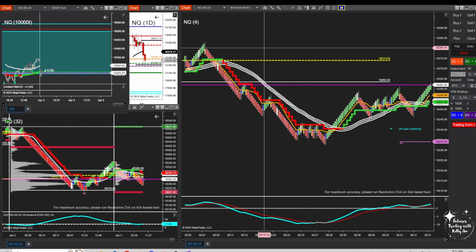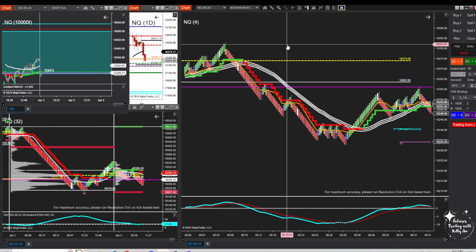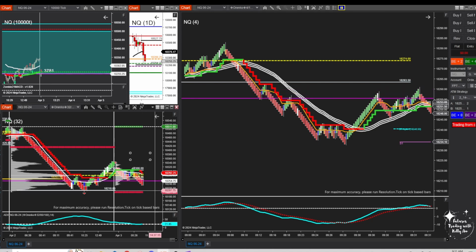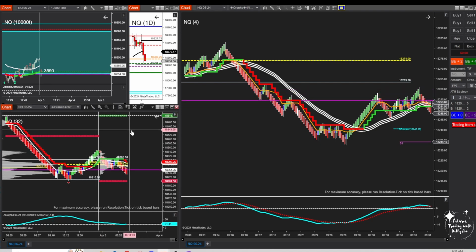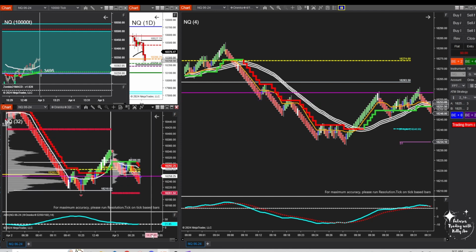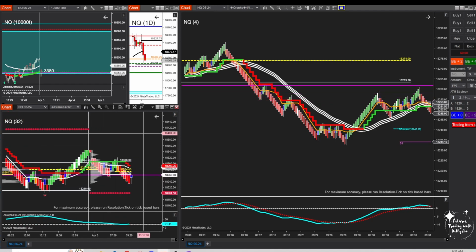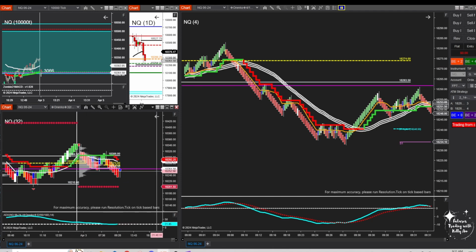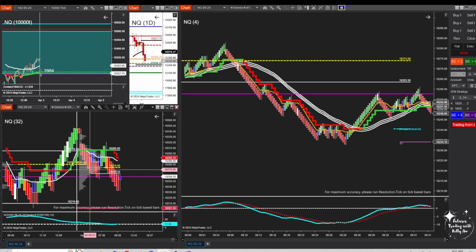So my setup is very simple. I am looking for a short entry to be valid for me. I'm just taking the scalps at this point. I'm swing trading a little bit on ES, but for now I'm just doing the scalps. For a short trade to be valid, first of all, the number one rule is this candle or brick here needs to be red, not blue, not orange, not green. It could be white or red, I'm sorry.